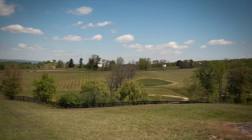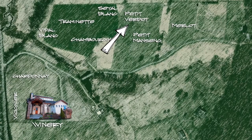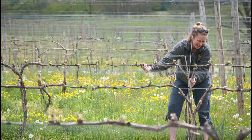We grow 9 different varietals here on the property at Barrel Oak Winery. It's a little over 20 acres of vines and about 2 acres of each, give or take. The Vidal Blanc, Traminette, Chambourcin, and Céval Blanc are our hybrid varietals that we grow here. And then we also have planted Petit Verdot, Petit Manseng, Merlot, and Chardonnay and Viognier. This coming spring we plan to plant another 2 acres of Norton grapes, and then also perhaps we're considering planting some Cabernet Sauvignon and some Cabernet Franc as well.